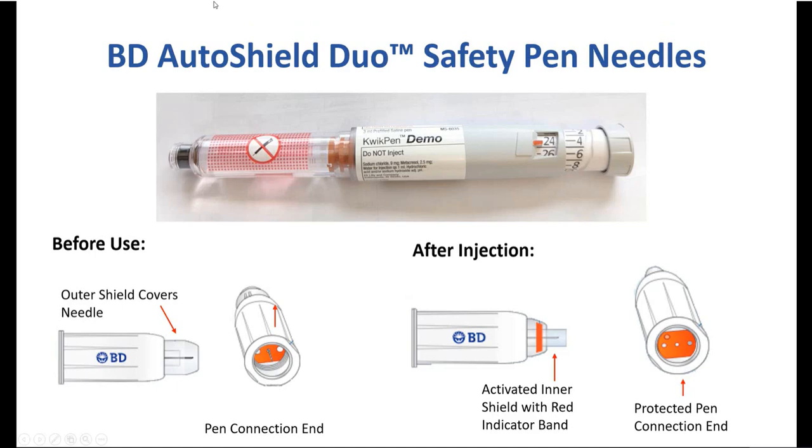Let's refer to the diagram of the BD AutoShield Duo Pen Needle. Under the caption before use, we see that an outer shield covers the needle, and during administration, as the pen needle is held against the skin and pressure applied, the outer shield covering will move upwards, and this allows the needle to penetrate into the skin. After injection, as the needle is removed from the skin, an inner shield is activated passively and slides back over the needle. A red indicator band then confirms that the shield is locked and that the pen needle has been used.